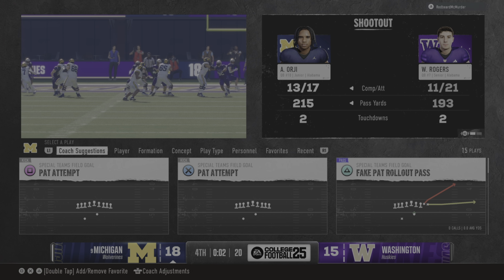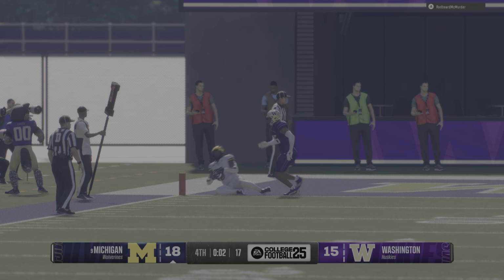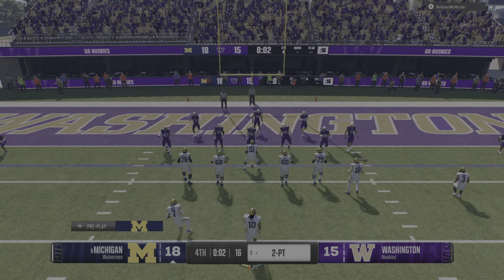What a great job by this offense executing downfield, using all of the clock, big score late.